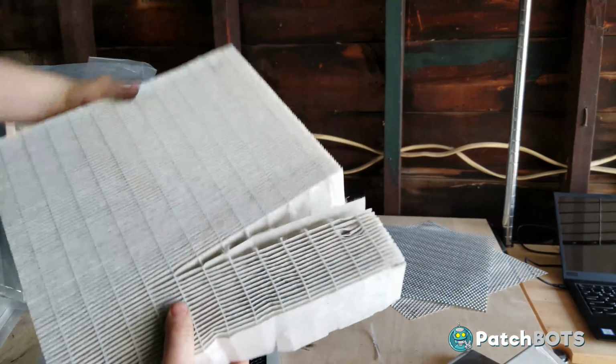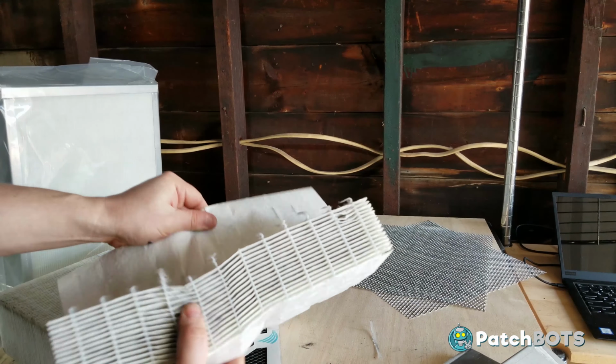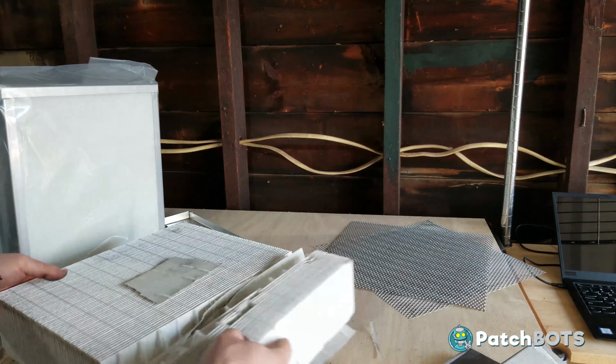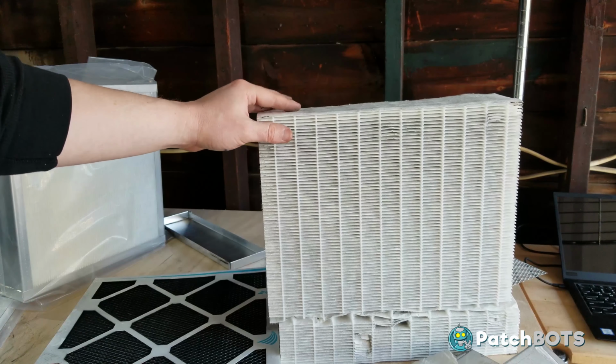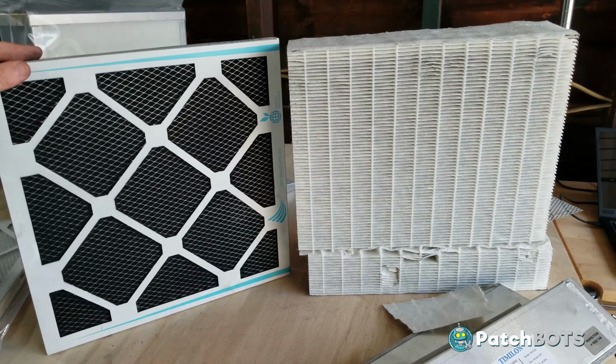So this part's kind of funny. I thought it would be a good idea for the video to pull apart the HEPA filter to show how it diffused the smoke through the thickness of the filter, but right about this point I remembered that HEPA filters are made with fiberglass, and I'm tearing through it with my fingers and bare hands with no mask, so I noped out of that one pretty quickly.